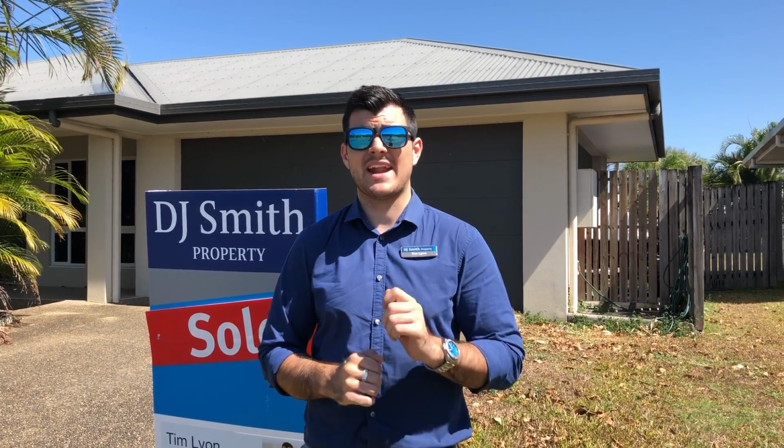Now today's tip is for buyers and in regards to deposits. Now just like when you buy a second-hand car, you need to have a deposit, so do you for the purchase of a property. Now in Queensland, we can accept a maximum of 10% of the purchase price, which is payable within 48 hours of your offer being accepted. So if you are out looking for property, just be prepared, have your deposit ready to go.